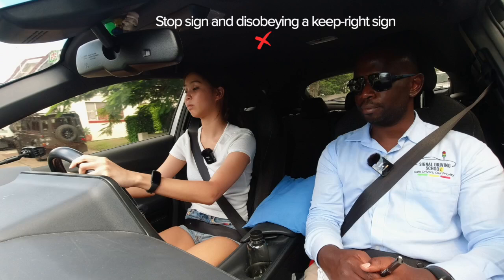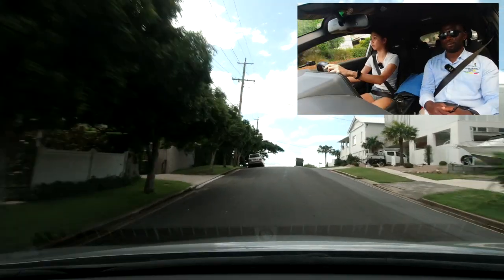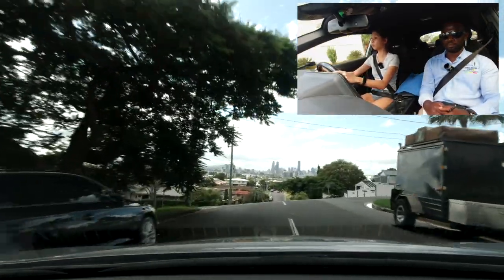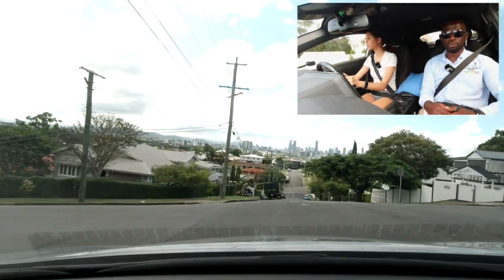Also, after turning right, Stephanie does not see the sign which says keep right, and she drove on the left hand side, which is not allowed. So again, this is a critical driving error because she disobeyed the sign. Yep, so turn right and then continue straight.